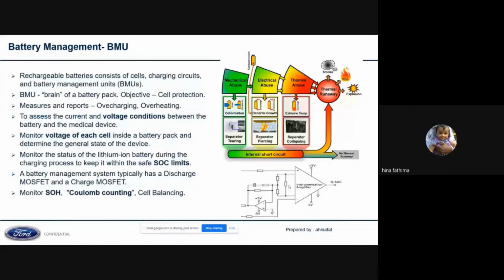You should not drain below 20%. You should not overcharge above 85%. Like that, every battery has its own SOC limits. As I already told you, depth of discharge is the opposite of SOC. So for example, if you are draining a battery to complete 100% depth of discharge, it's very bad for the battery. Similarly, we are trying to limit that by fixing the SOC limits.